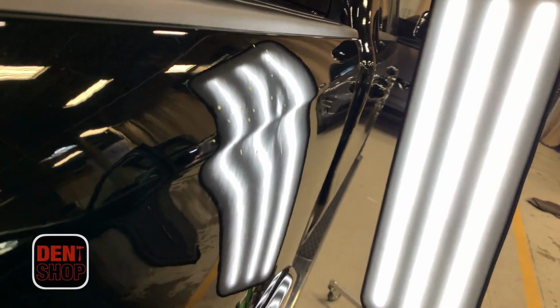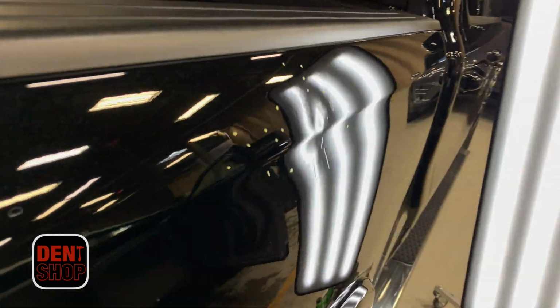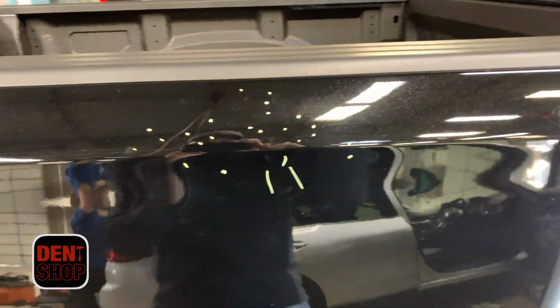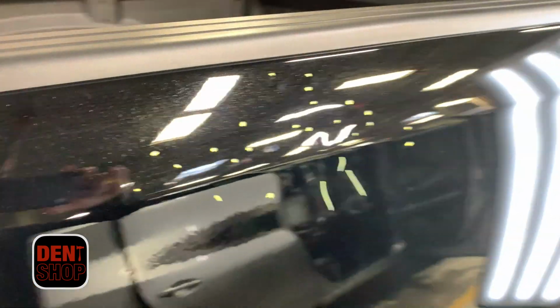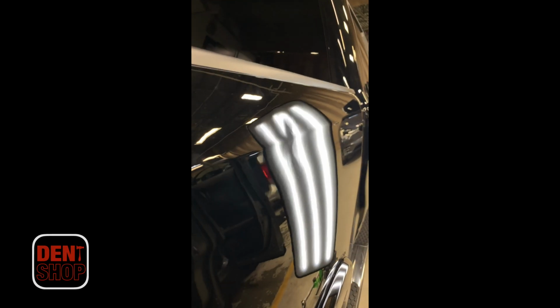And this customer said, hey, it's not acceptable. I want it fixed. So we wrote him an estimate. We're actually going to pull this bed cover off. This will be removed. That'll give us access to the backside of this dent to fix.